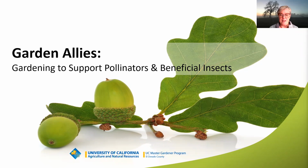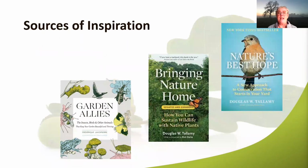So here we go. And just so you know, as a source of inspiration for this information, these are really 3 great books. I would urge you to check out or purchase them. Doug Tallamy is very well known these days. And the Garden Allies book is a new book, and particularly it's written by an author from California. So these are great resources for more in-depth information on this topic.